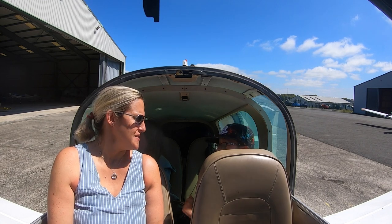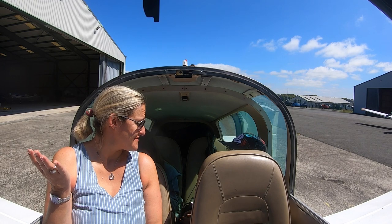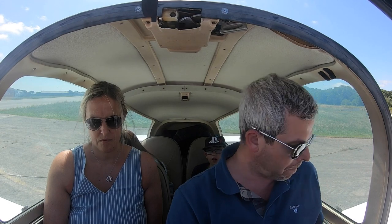We're in Wales and it's sunny. Isn't that fabulous? Yeah. Why can't I see the propeller when we're moving? Because it moves so fast, your eyes can't keep up with it. Otherwise you get dizzy.